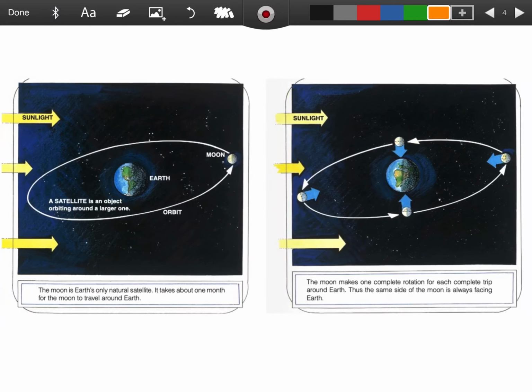All right. So we noticed that a satellite is an object orbiting around a larger one. What is Earth's only satellite? That's right, the moon is Earth's only satellite. The moon is Earth's only natural satellite. It takes about 1 month for the moon to travel around the Earth.